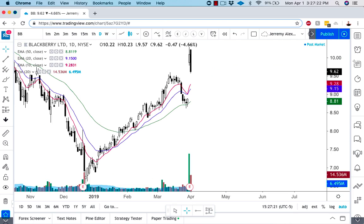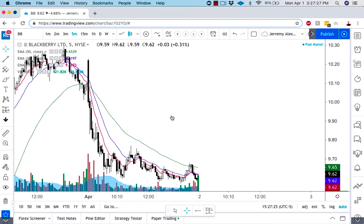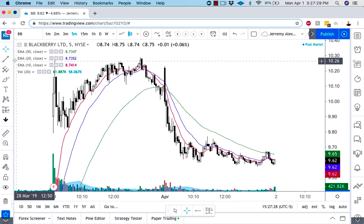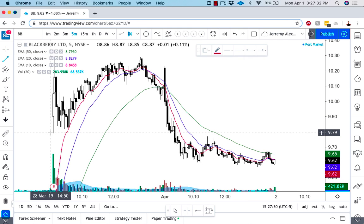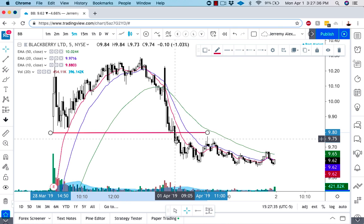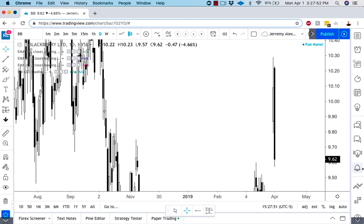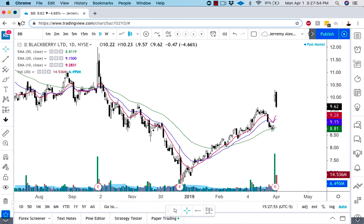We missed BlackBerry. I had a bearish day trade set up on BlackBerry. We missed it by a penny. That's right, 1 American cent. Entry was right here, once it broke below the low of this candle. Our entry was $9.80, and the high of this candle was $9.79. So it would have been good for about an hour. It wouldn't have been much more than that, but a nice little breakdown on BlackBerry. It probably does come down to continue filling that gap.